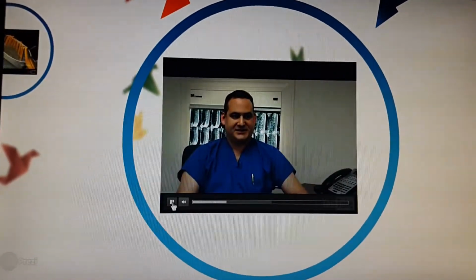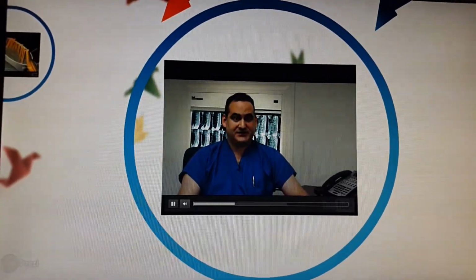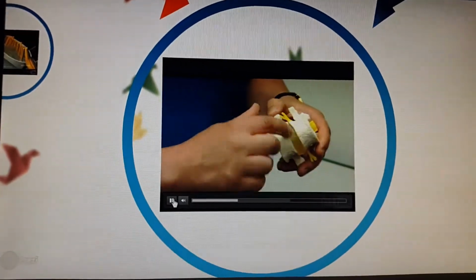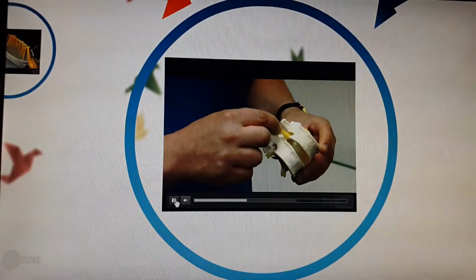A person is a candidate for an epidural steroid injection if they're unresponsive to conservative treatment with physical therapy and they do have evidence of a herniated disc on the MRI. Okay, this is a normal spine. This is the disc right here, flanked by the 2 vertebrae. And the nerve comes out of the side over here, out of this hole.